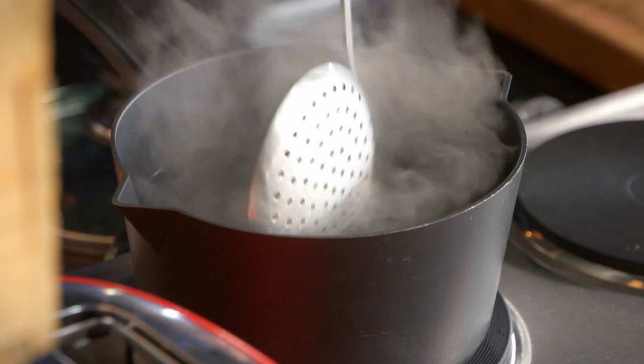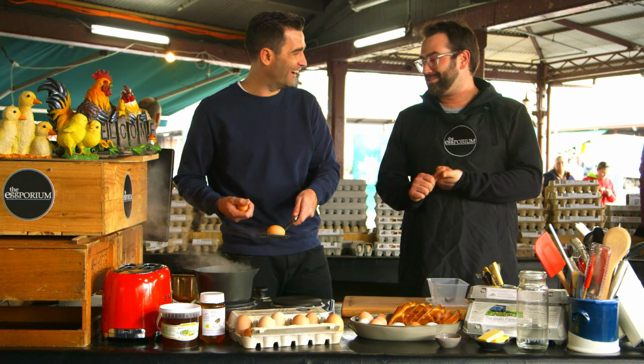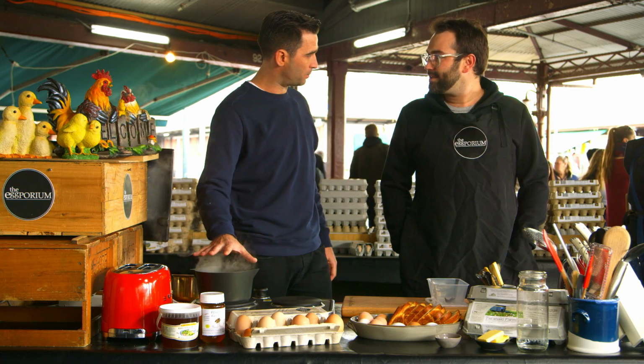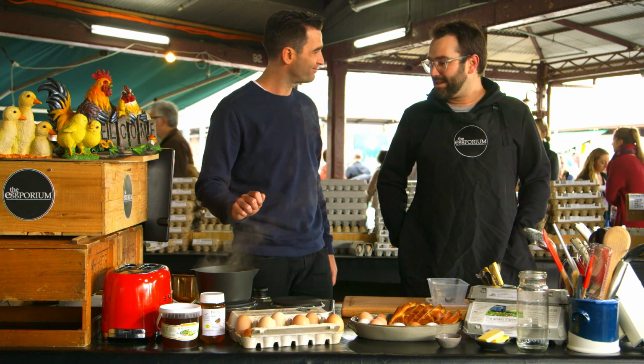That's a really interesting technique. Yeah. And another big one is eggs at room temperature before you start boiling. If they come out of the fridge straight into boiling water, they're pretty much definitely going to crack. Yeah, that is true. We're going to bring that up to the boil. Yep, exactly. And then a minute from when it starts boiling, we're going to turn it off.